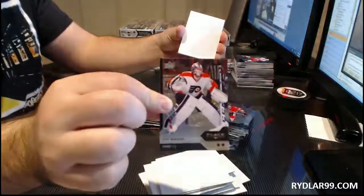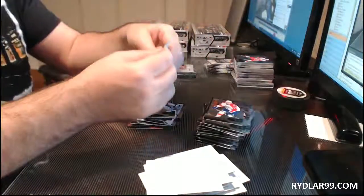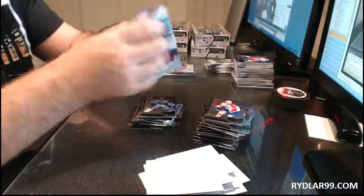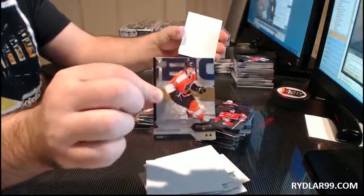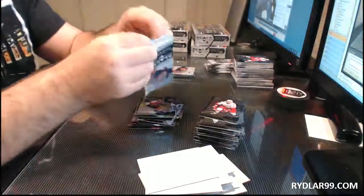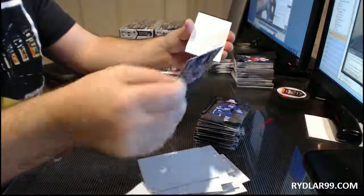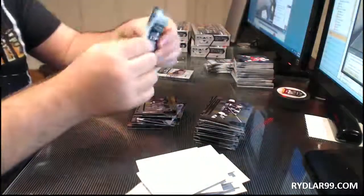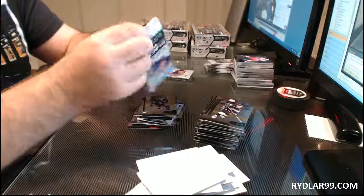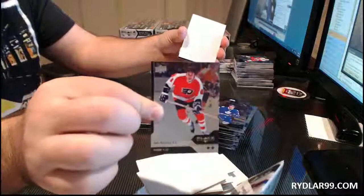Double diamond, Steve Mason for the Flyers. Double diamond also for the Flyers, Braden Chen. This seems to be a lot of double diamonds, triple diamonds. Double diamond for the Ducks, Corey Perry. Double diamond Ducks, say that five times fast. That's not hard, actually. Double diamond for the Flyers, David Schultz.